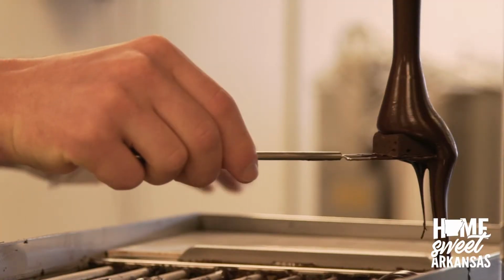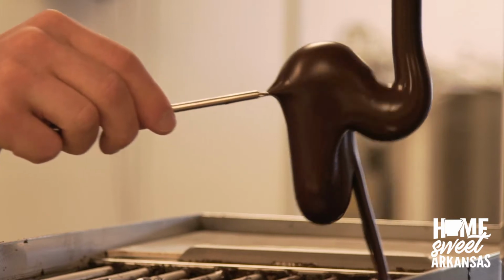So it's not ground into a powder. I was thinking, well, from the nib it goes to like a cocoa powder, but it doesn't go to a powder. It actually goes right to liquid chocolate. Yeah, liquid. And they actually call it cacao liquor, and it doesn't have anything to do with alcohol, unfortunately.